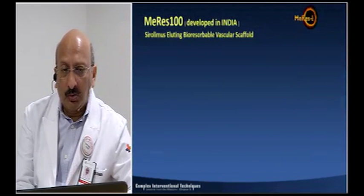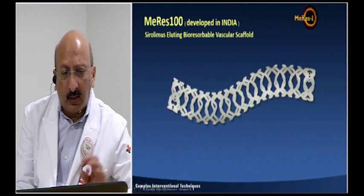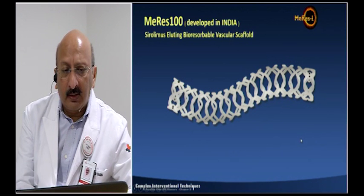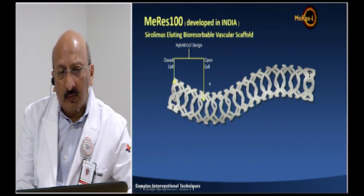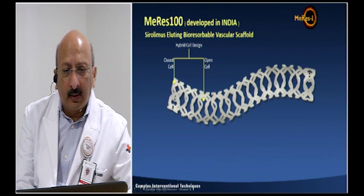It also happened with the evolution of drug-eluting stents earlier, and now it is happening with the bioabsorbable scaffold. This is Meril 100, which is developed in India, a sirolimus eluting bioabsorbable vascular scaffold. And as you can see here, there are markers which are more than one. There are three sets of two markers each at the end of the stent, both proximally and distally. So when you implant this, you will see three markers instead of one, as you saw in Absorb. Here the geometry of the stent is a hybrid cell design with open cells in the middle and closed cells at the end of the stent.